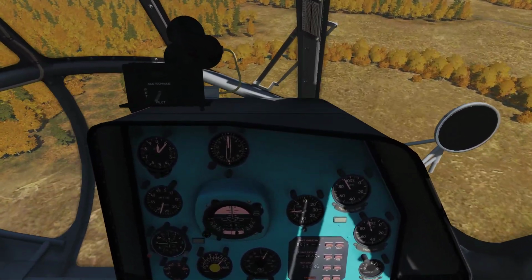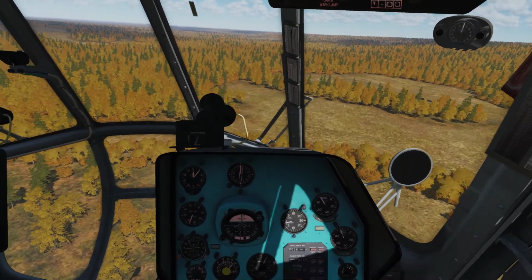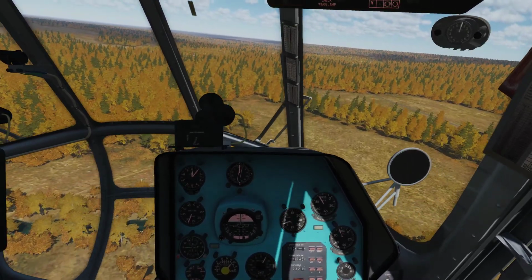So, over a kilometre right, of course, we have to make quite a left course correction.